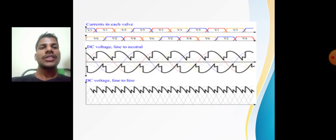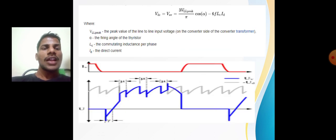And this is the waveform for the line commutating currents in each valve. Each pulse and the 6 pulse DC voltage are line to line voltages, which are fluctuating voltages. The output voltage Vd is equal to V average, which is 3 into root 2 times VLL peak value by pi cos alpha minus 6 times frequency into Lc into Id. VLL peak is the peak value of the line to line input voltage on the converter side of the converter transformer, alpha is the firing angle of the thyristor, Lc is the commutating inductance per phase, and Id is the direct current.